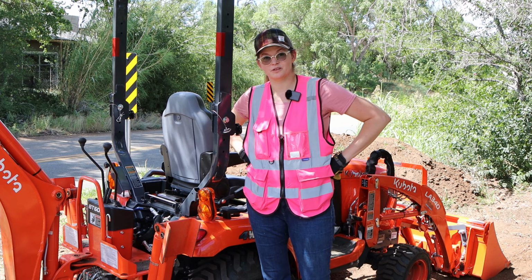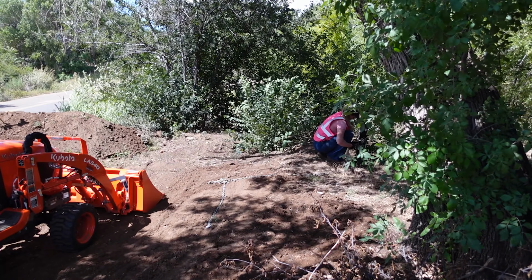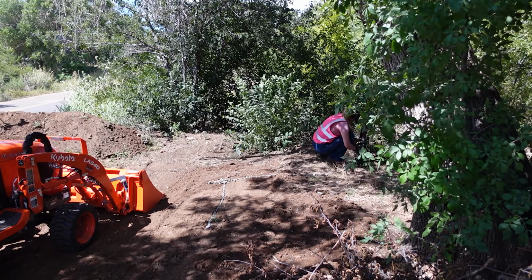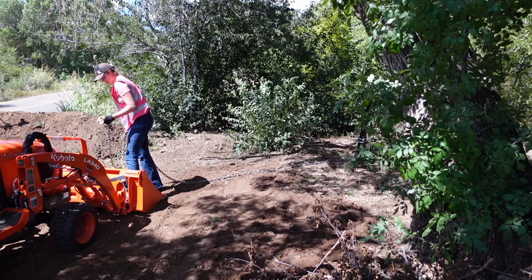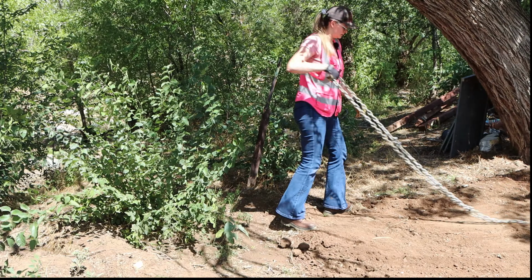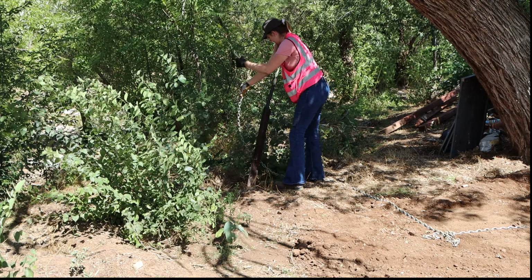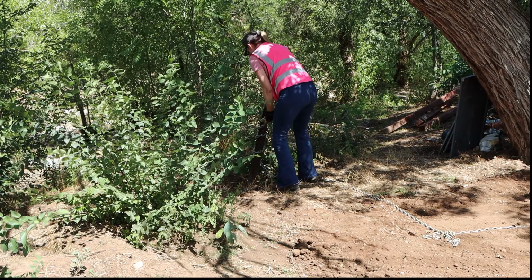It'll probably go well. It probably won't. We're gonna pull this pole out of the ground. It's gonna go great. I gotta go get my chain. We're gonna try that first. Wish me luck. Yeah, let's get ready to do this. Woo, this thing's rusty.